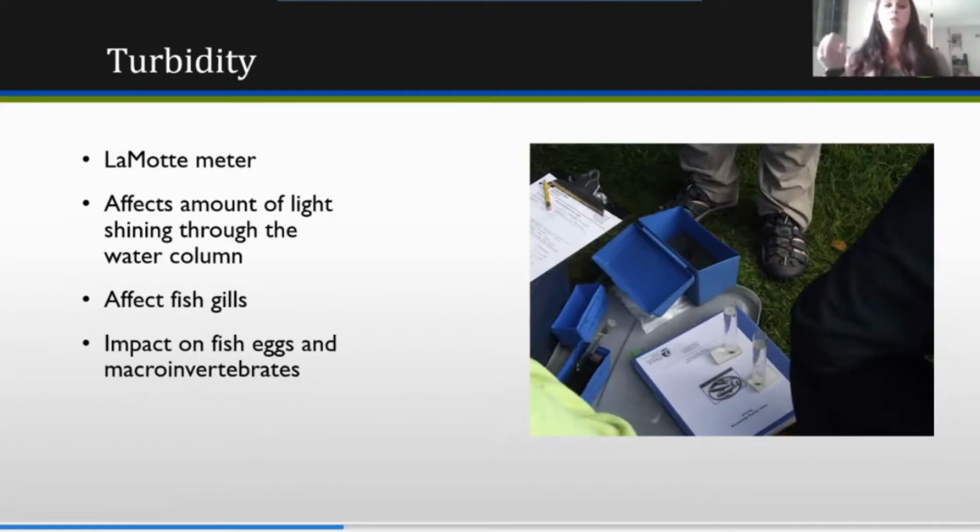Distilled water is going to be your more clear one, and that's a great comparison to whatever your stream is. And it's very easy to see the difference in color, but what we're really making sure to look at is the clarity of water, not the color of water. That is 2 different things.